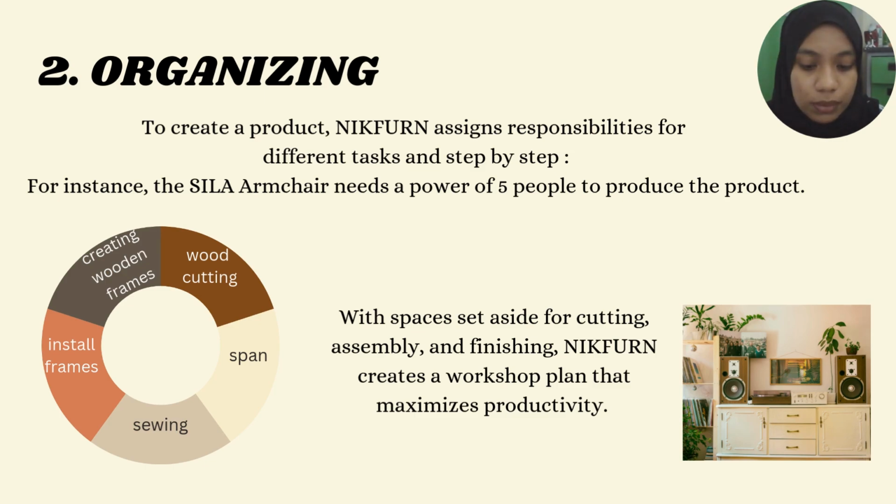By following step by step and assigning different tasks to different people, they slowly create good chemistry, and the product will be done within the allocated time. With space set aside for cutting, assembling, and finishing the product, the firm also created a workshop that can maximize the productivity of the crew.